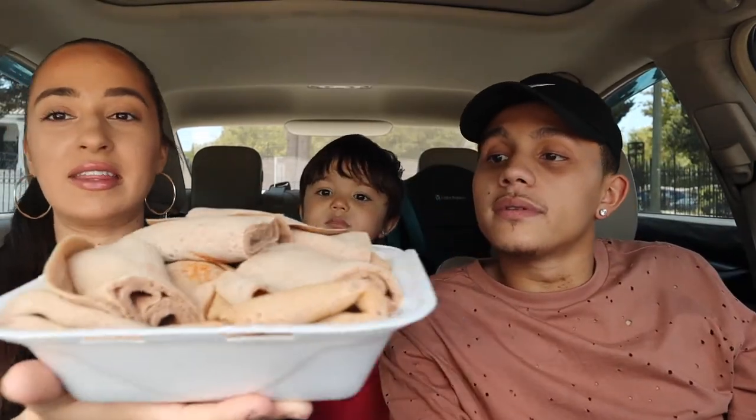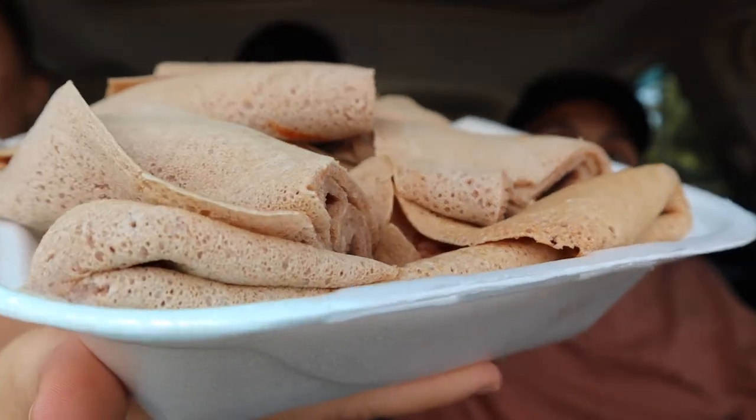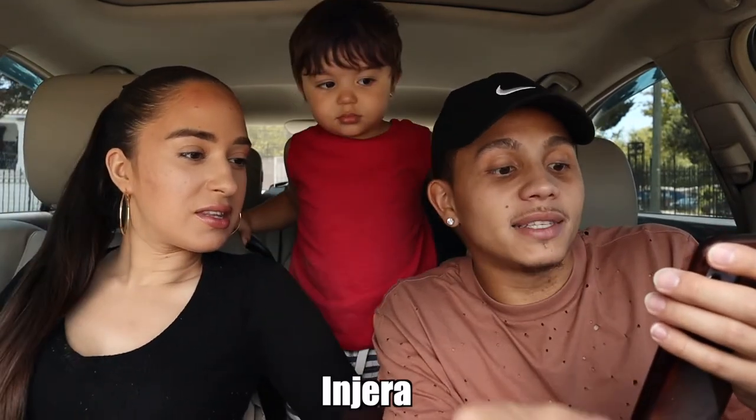All right, y'all, so look at this. Let me get a good texture. Y'all can see this, it's all spongy. Whoa, what is this? Tell them what it is. We have a definition on Google. It's injera. It's a sour fermented flatbread with a slightly spongy texture. Yes, that's exactly what you guys are seeing right now.